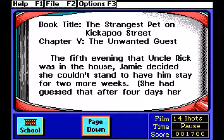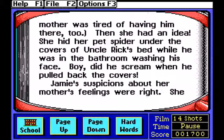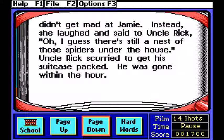Book title, The Strangest Pet on Kickapoo Street. Kickapoo? Huh. Chapter 5, Unwanted Guests. The fifth evening that Uncle Rick was in the house, Jamie decided she couldn't stand to have him stay for two more weeks. She had guessed that after 4 days, her mother was tired of having him there too. Then she had an idea. She hid her pet spider under the covers of Uncle Rick's bed while he was in the bathroom washing his face. Boy, did he scream when he pulled back the covers. Jamie's suspicions about her mother's feelings were right. She didn't get mad at Jamie. Instead, she laughed and said to Uncle Rick, "Oh, I guess there's still a nest of those spiders under the house." Uncle Rick scurried to get his suitcase packed. He was gone within the hour.